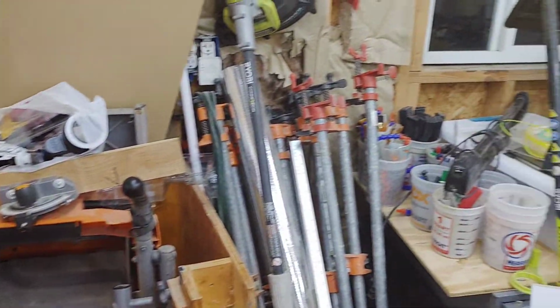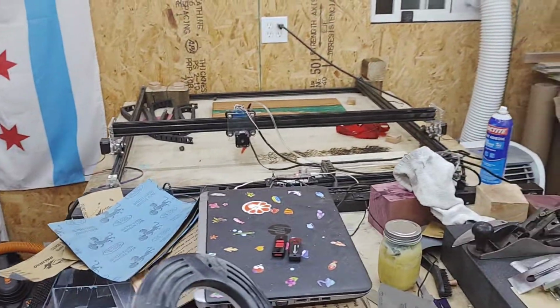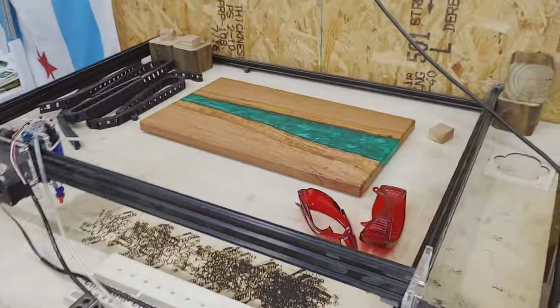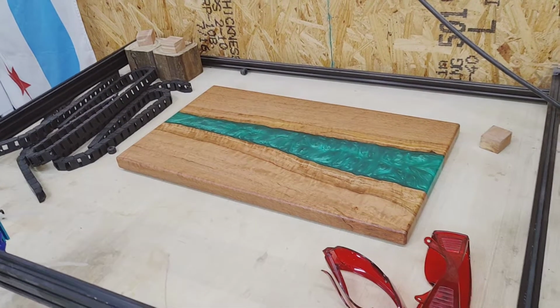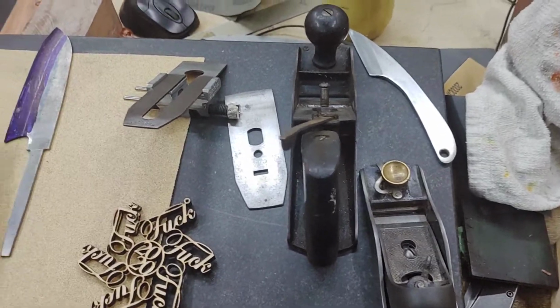Fold up table saw that I use. Trying to keep the dust to an absolute minimum in here, so things that produce a lot of dust I drag outside and do out there. Over in that back corner is a laser engraver that I upgraded and built, so I've been doing a lot of that. We got an epoxy river cutting board that's going to somebody soon, and then sharpening some hand planes.